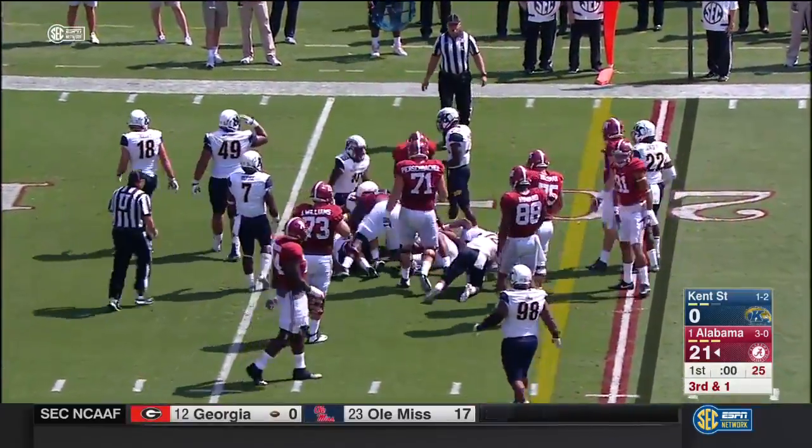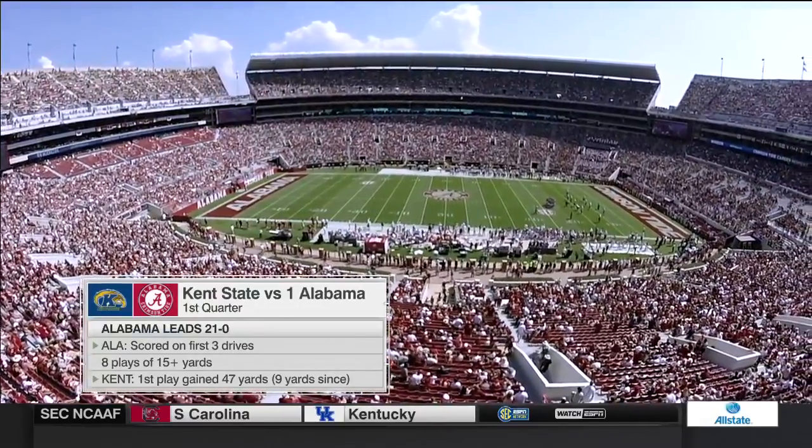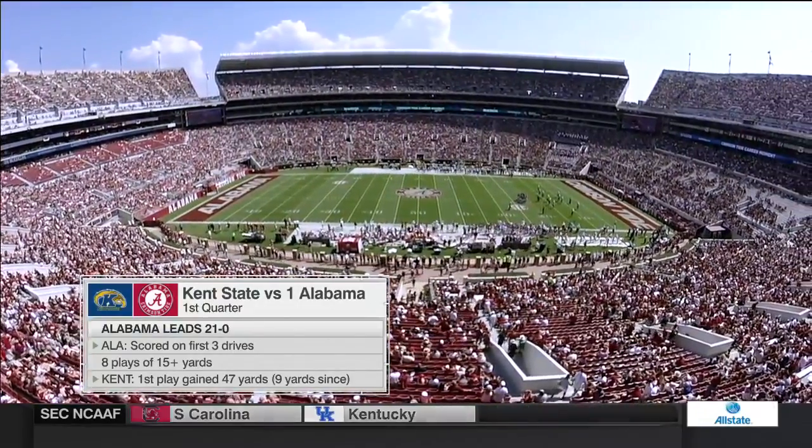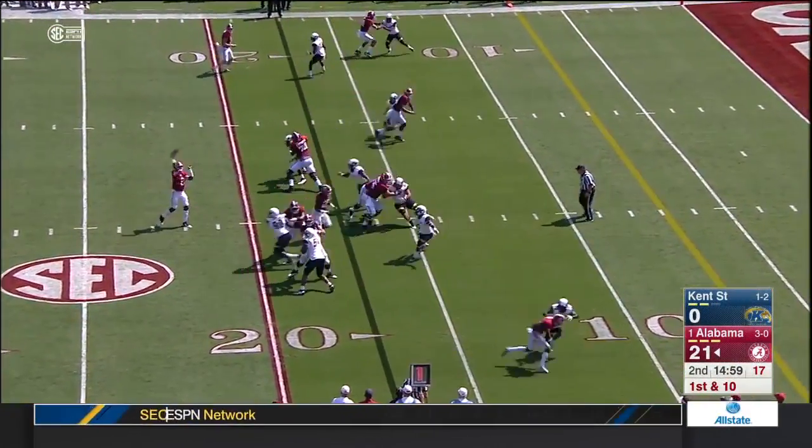I've been really impressed in this first quarter on every possession to start this game. As we open the second quarter, they're looking to do the same on their fourth possession of the game this season. This is the 11th play of the drive.